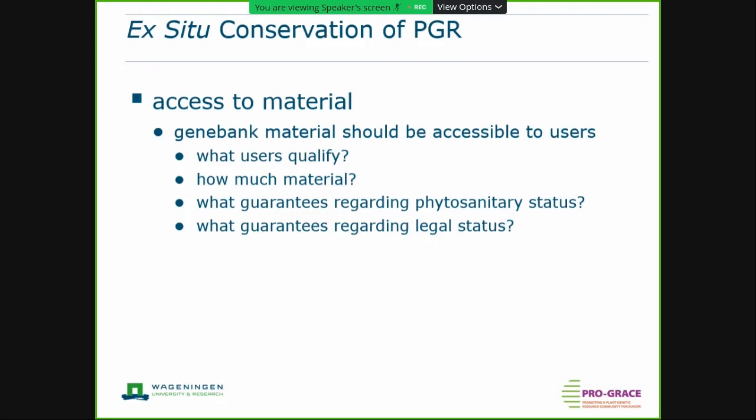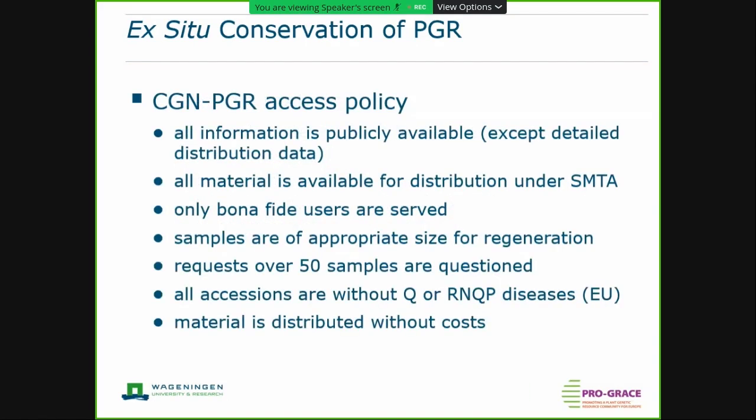Good. Then we start distributing. Four important questions. Who do we distribute to? How much material? If a Korean scientist sends an email message saying, send me all your lettuce, do we send them 2,500 accessions? I didn't think so, right? So, phyto, how do we deal with that? Legal, how do we deal with that? All difficult questions.